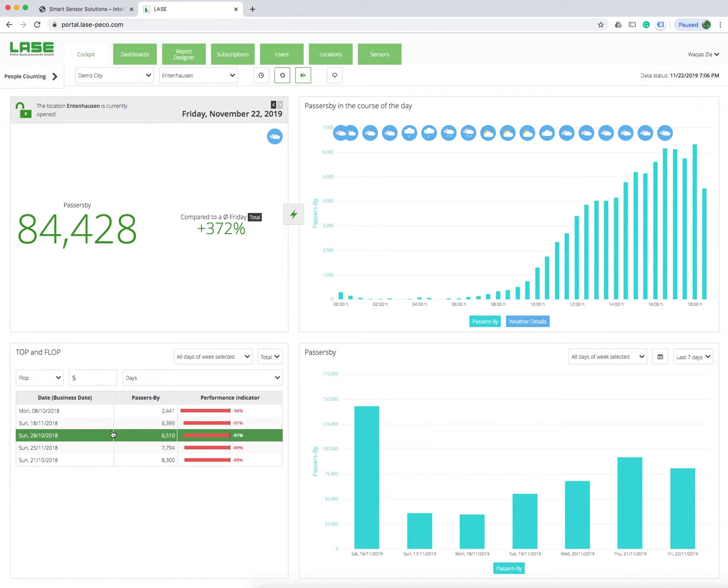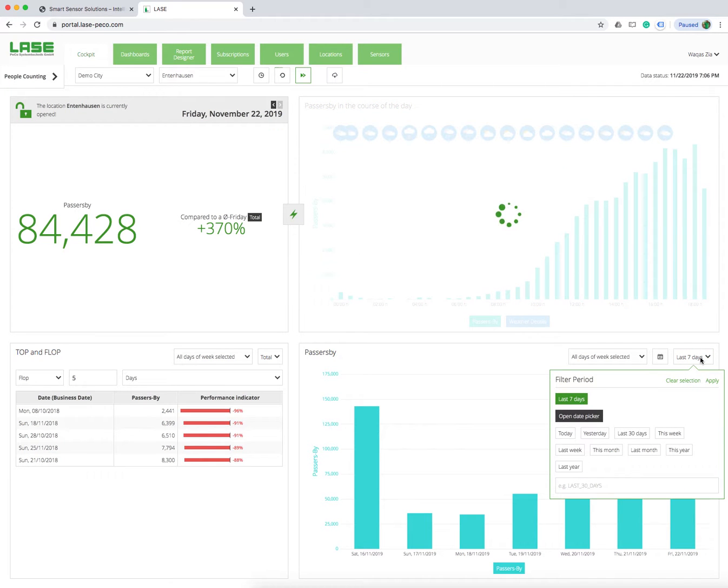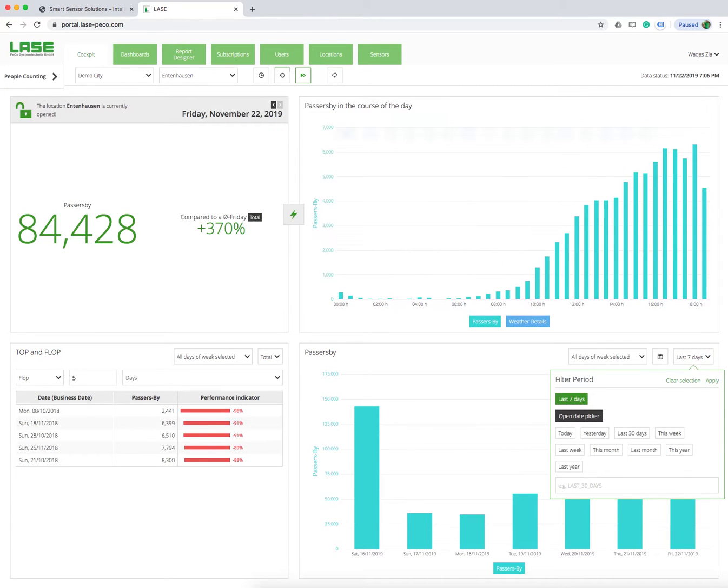This information shows us tops and flops, meaning what were the busiest days and what were the least busy days. So flop is the least busy day, and this window tells us the historic data. So here we can see for days and for years, and we can see that it is updated in real time.